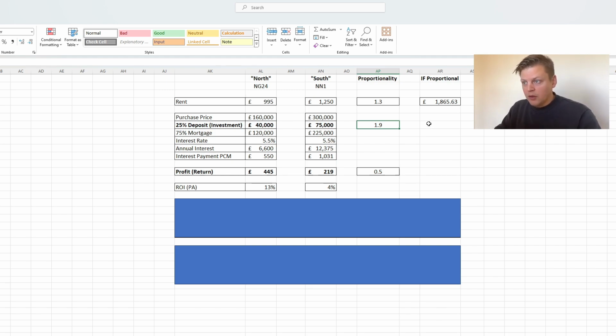What's actually worse is, because the mortgage is higher, your actual return in terms of your profit figure here is half the return of the cheaper property. So you put in twice as much money almost to buy it, but you only get half as much money in real terms. The house price goes up by almost twice as much. Rents, however, only go up by 1.3.